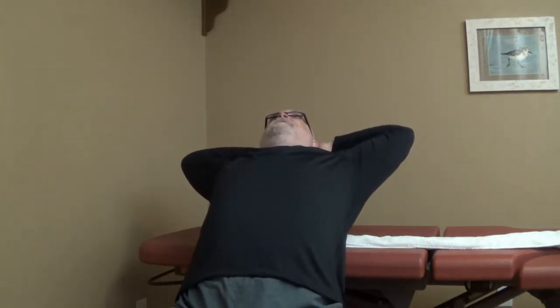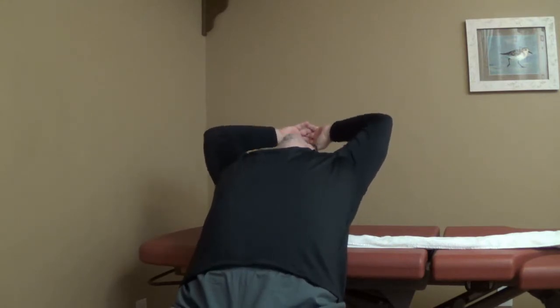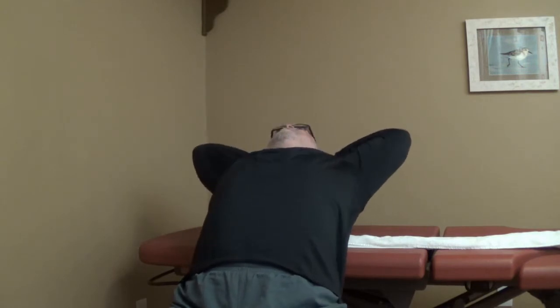Some people find that when they get back all the way, they feel like they could use a little bit more of a stretch. In those instances, I'll have folks take their hands out from behind the back of their head, let the head go back and reach the arms all the way back. Bring the hands back in behind the head and use the hands to help return to an upright sitting position. I do like to call that the hallelujah exercise.